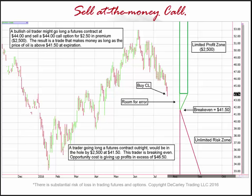So that's the nice thing: even if he's only slightly right and crude's at 44.01, he still gets to keep the $2,500. But if he's really right and crude goes to $50, a futures trader would have made $6,000, and this particular trade would only make $2,500. But the idea is, a futures trader wouldn't have any sort of hedge. A futures trader wouldn't have the opportunity to make money, even if he's not necessarily right, if the market goes sideways. So this is just a way to increase your odds of success, lower your risk, and hopefully keep your emotions in check.